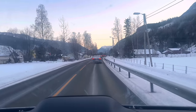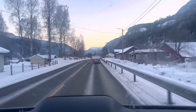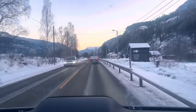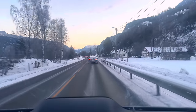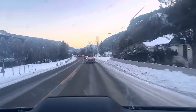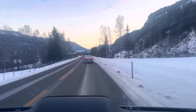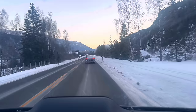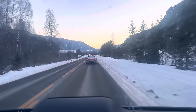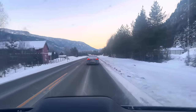The efficiency is really bad at the moment, and it's a combination of slippery road and cold conditions, and it doesn't really help that we are cold gating when we are charging. That means that the battery is too cold to accept the full charge, so it has been a little bit slow, but I think we only need these two charging stops for this entire journey.